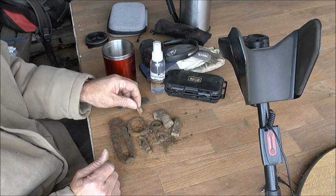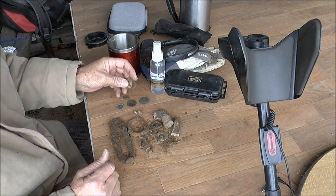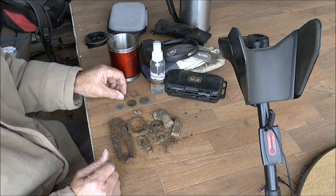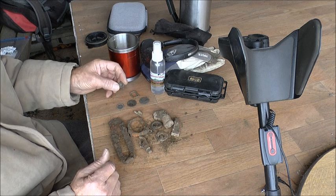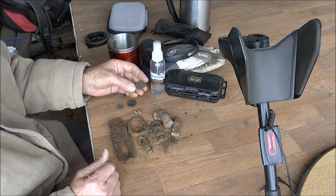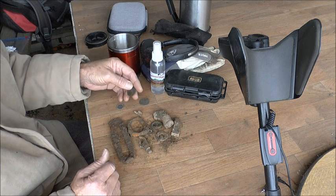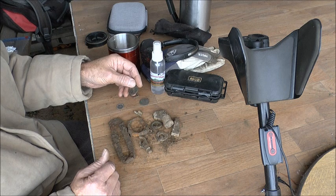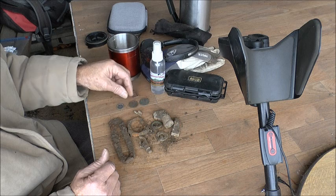part of a key, little shoe buckle, probably from the 1700s, maybe 1600s, nice little watch winder. As I said, don't dig many of those up, quite pleased with that. Coin of some description, may get something off it, don't know. This coin, I think I can just about see a date. I think it says 18, maybe 70 something, so it'll be Victoria.